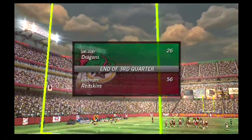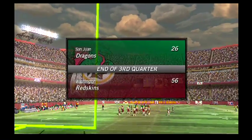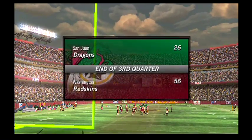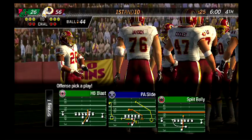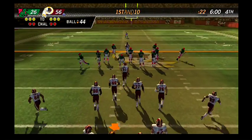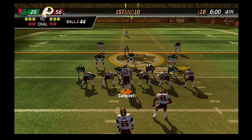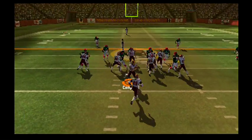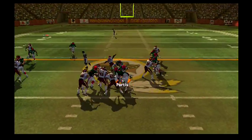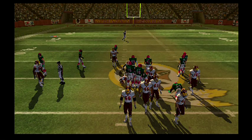So we've reached the end of the third quarter with the Redskins ahead of the visiting team, 56-26. The teams are set for the fourth quarter of play. Ball on their own 44. Ball on the 44-yard line. Keep moving. I can do it, baby. Set. They give it to the halfback. Watson is there for the tackle at the 48-yard line.